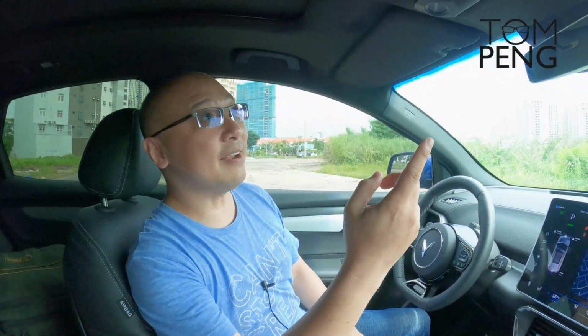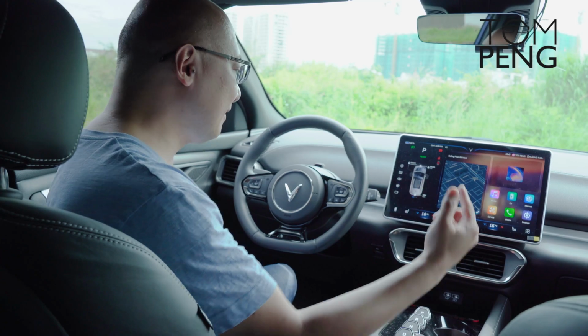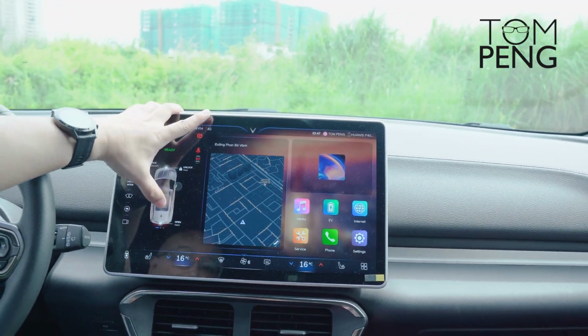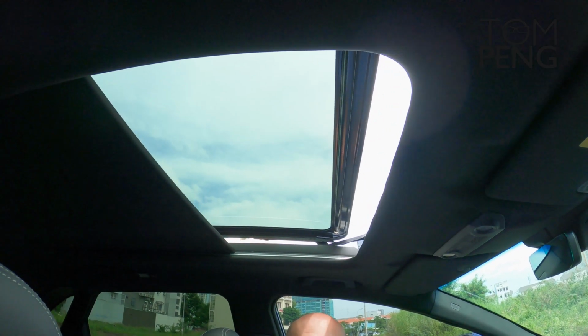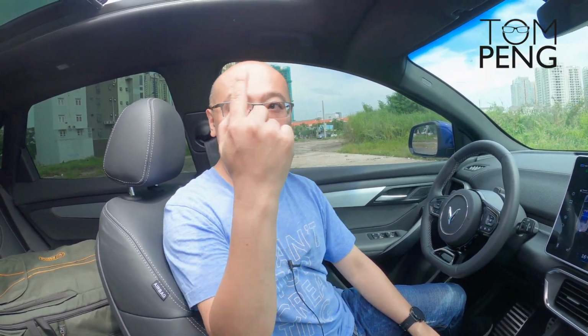All right, let's go back to the front. So we are in the VF8 model, and in this model, we do have a sunroof. So let's try that, okay? How do I open the sunroof? And of course, you have to control everything through the display. So you see the car shape here, and to open the sunroof, you gotta click on the sunroof. And then you can open all. And now the sunroof is opening up. That's pretty cool. Just in case I want some extra sunlight, you know, like we don't get enough sunlight here in Ho Chi Minh City. Let's close it.